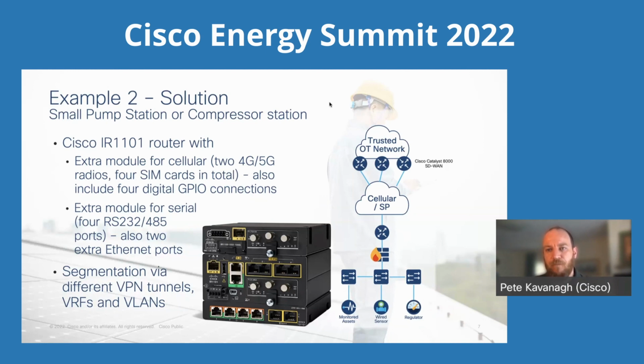And I know the old equipment's out there, so it's not something that you can replace in a lot of cases. And so this is one way to connect that in management as well. And I believe that's all templatable as well, if I understand correctly, in the management platforms.